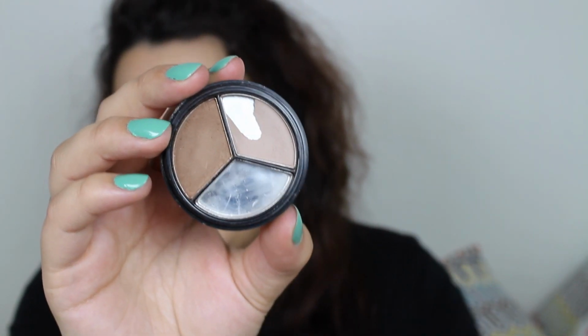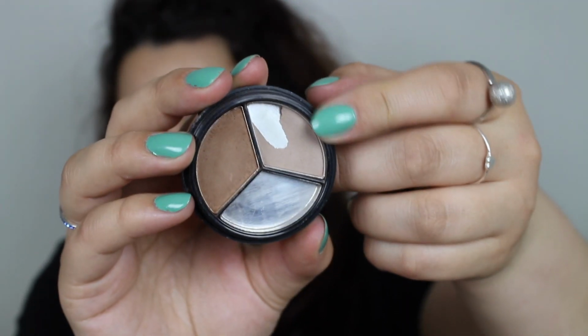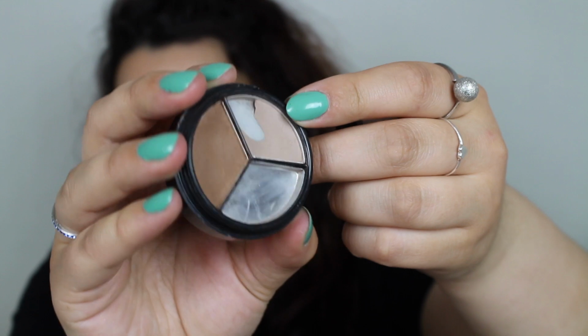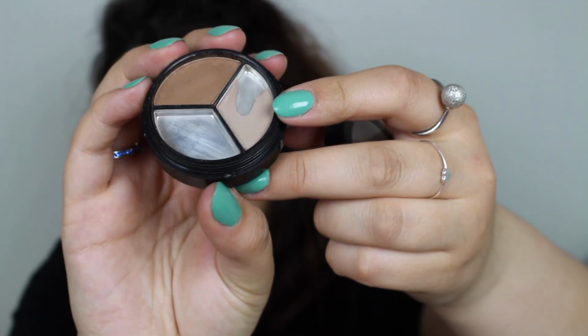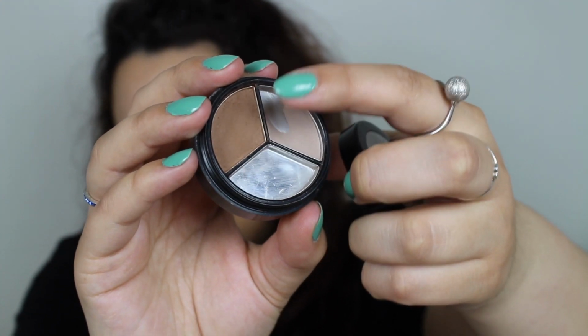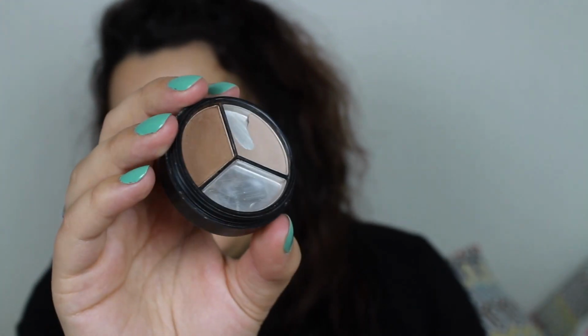I have expanded the pan quite a lot on this beige shade right there, and I have hit side pan as well, as you can see in that corner there, and I have expanded the dip here in this a little bit darker brownish shade. So I'm really happy with that progress. I have been working hard on this one.